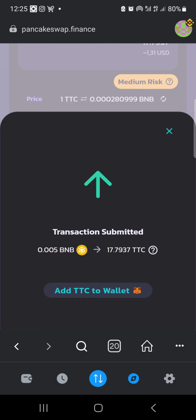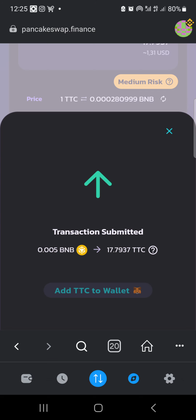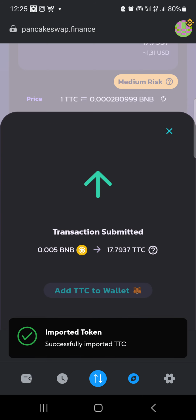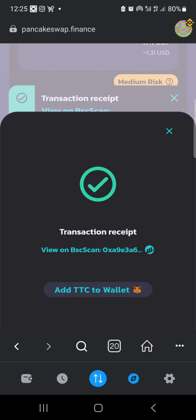Okay. If it's not added to the wallet, just click on add TTC to wallet, that's all. And add token. So this is it. You can just go ahead and add. It has imported the token. If you don't have the token in your wallet, you can just add it. That's imported it, and that is it.